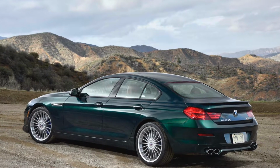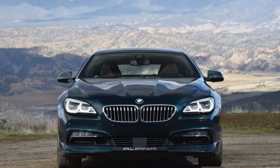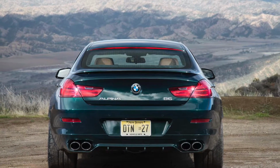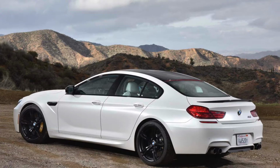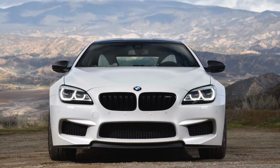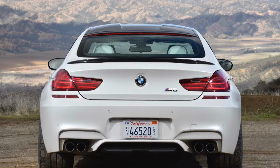A car like the BMW 6 Series Gran Coupe is never going to be raced, so its lap times don't matter. What does matter is the experience. The Alpina B6 proved that it's the better 6 Series Gran Coupe in normal driving, in aggressive backroad driving, and even on the track.